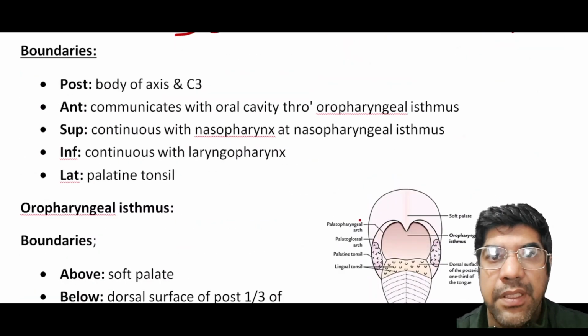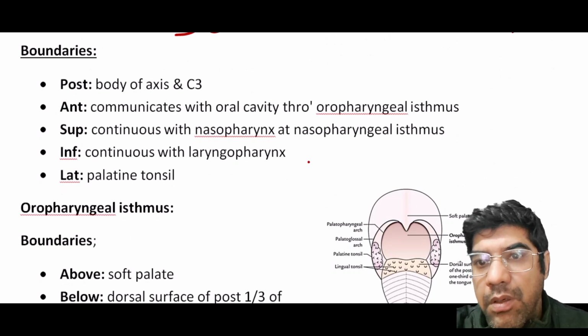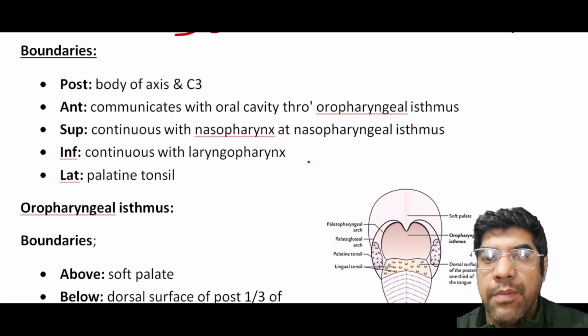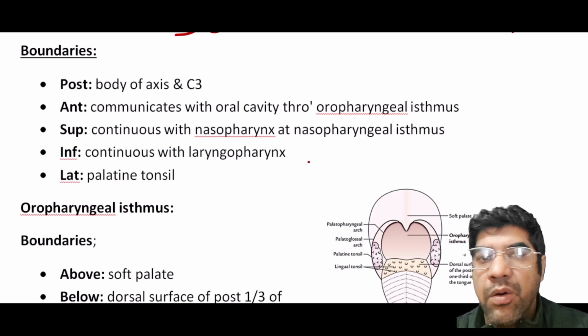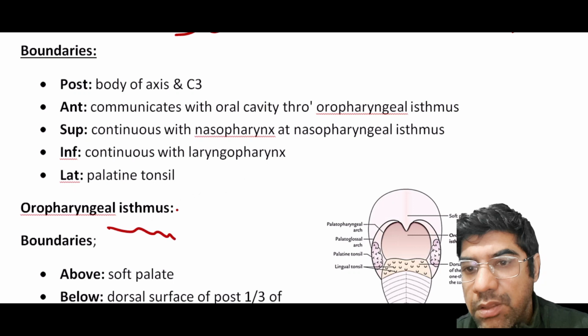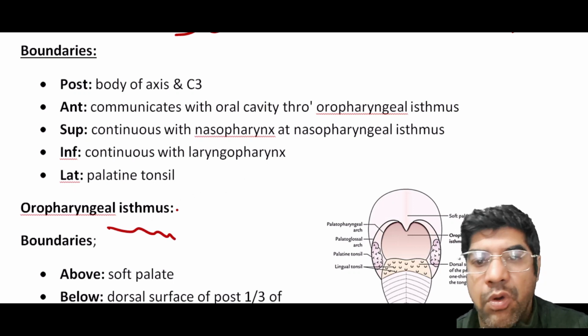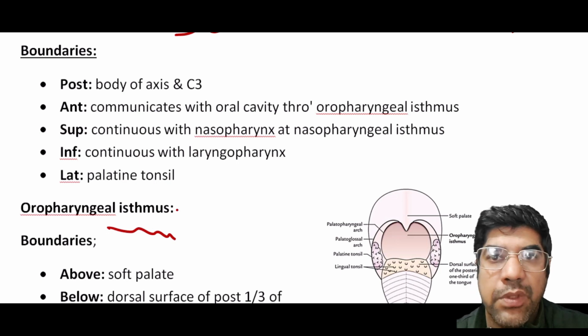What are the boundaries? It is bounded posteriorly by the body of the axis, the second cervical vertebra, and the third cervical vertebra. Anteriorly, it communicates with the oral cavity through the oropharyngeal isthmus. Now, what is the oropharyngeal isthmus? It plays an important role during swallowing. It closes to prevent the regurgitation of food from the pharynx back into the mouth.